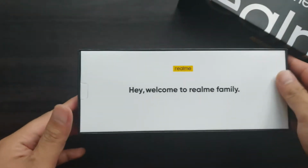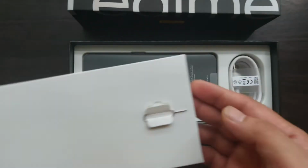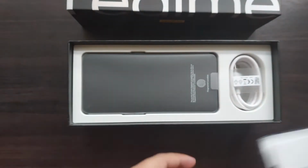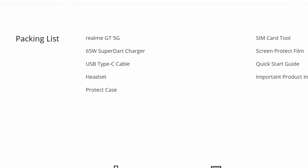Unboxing the Realme GT, you'll get the standard combination of a SIM card ejector pin, some user guides, a clear jelly case, a Type-C cable, and a charging brick. Some versions have a headset included, but none for the unit that I got.